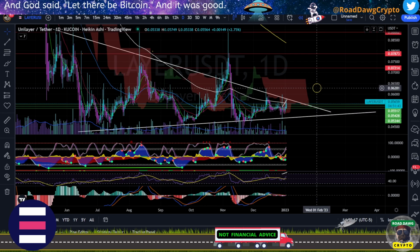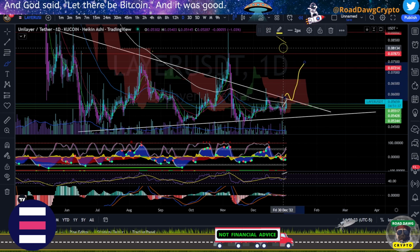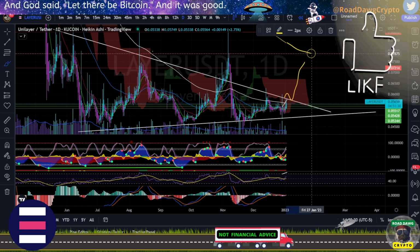But just to run this over for you one more time, if we do get a breakout out of this area, I do expect a retest. I would keep my eye on this 200-day EMA, this yellow line that's coming down. That would be the main target that I'm looking for in a shorter term trade.